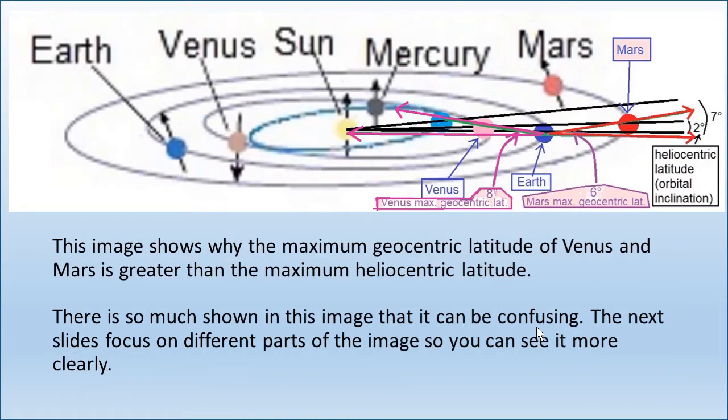This diagram has a lot of information on it, and I've separated it out into separate slides. But what this diagram shows is the sun at the center. There's that Mercury orbit in that blue turquoise color. And then Venus, Earth, Mars. And I've put the planets, Sun, Mercury, Venus, Earth, Mars, on the right side. And we're going to look at these one at a time so we can understand what goes on here.